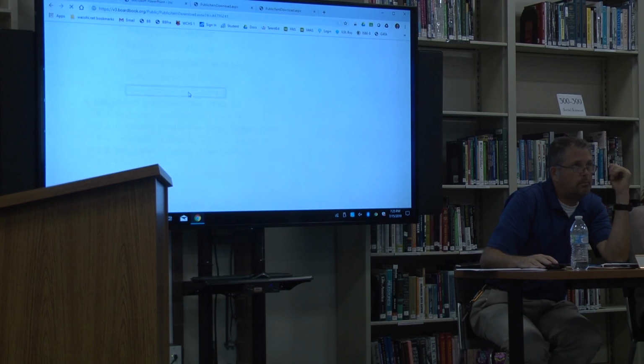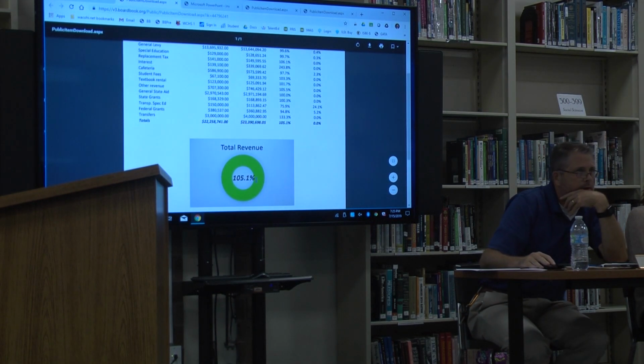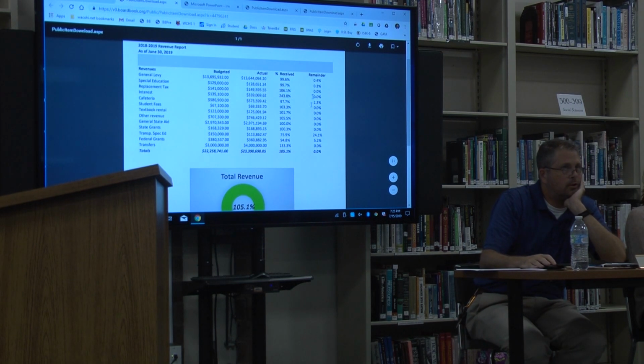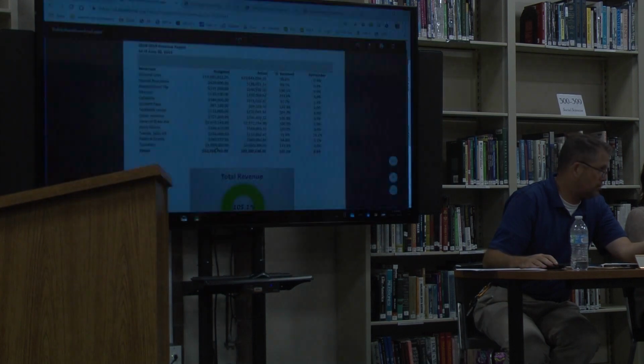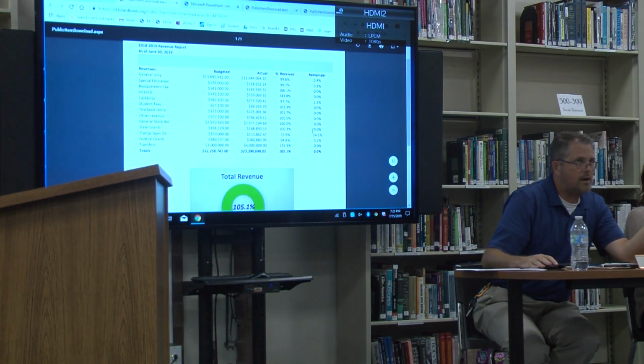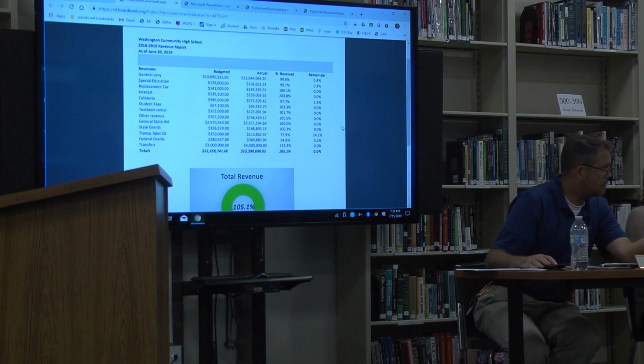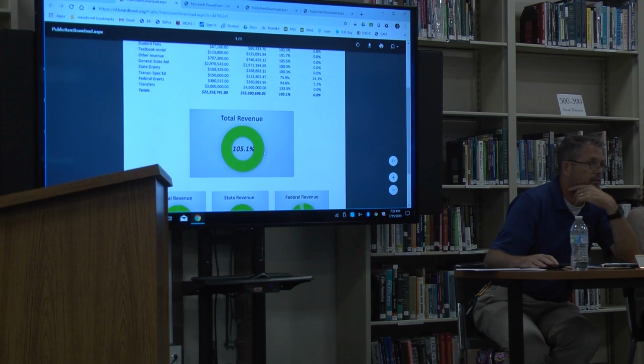The revenue report, you'll look at this and go, 105%, how did they come up with 105% of their revenue? Well, if we take a look where we were significantly over, it was in the transfers. And if I remind you, the board approved an additional $1 million to the capital projects fund. That was money that was set aside out of the working cash bond proceeds. And so we had budgeted $3 million of that. We took action on $4 million. And so that's why we had a total revenue of 105%.